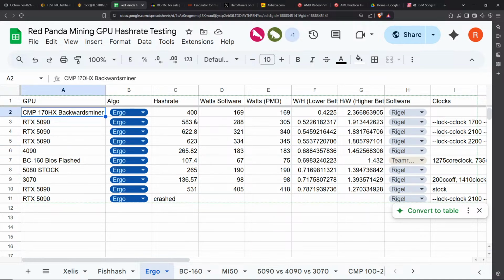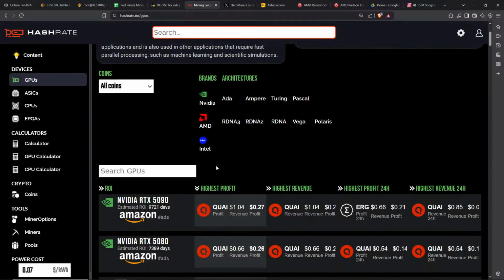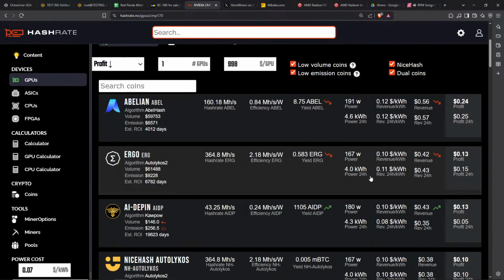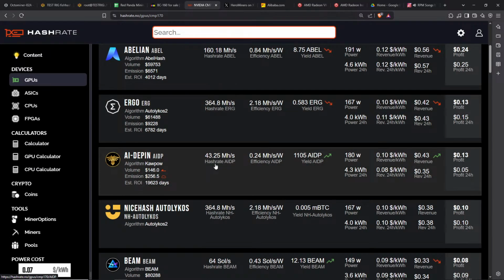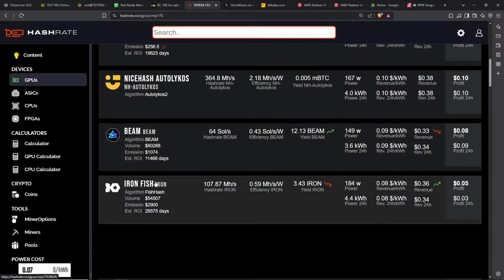Obviously, the 178X is king. If the 178Xs can come down in price back to like 250 again, that would be one of the golden times to buy them. If I can ever see these 178Xs come back to 250, I mean, they should, right? If the market tanks even further, the 178X should come down. Even at my electrical rate, 178Xs are still okay. Not great, but when times get good again, the 178X will be the king on the memory-based algorithms.